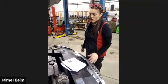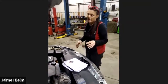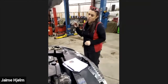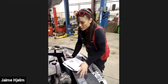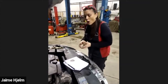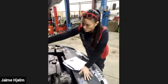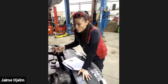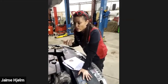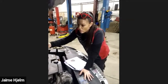Now, if two different antifreezes are mixed, like the green antifreeze mixed with the Toyota pink antifreeze, a chemical reaction can happen and it can start gumming up inside hoses, in the engine, or in the heater core, which is inside the dashboard, and it can cause problems. You can have clogs, you can have lack of heat, it can eat up the heater core from the inside, and then it can start leaking.